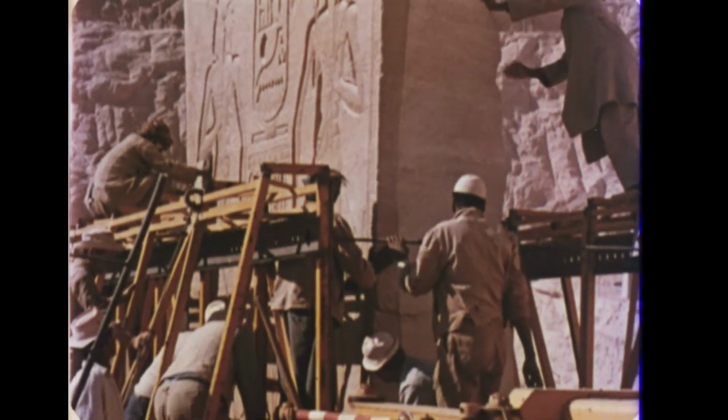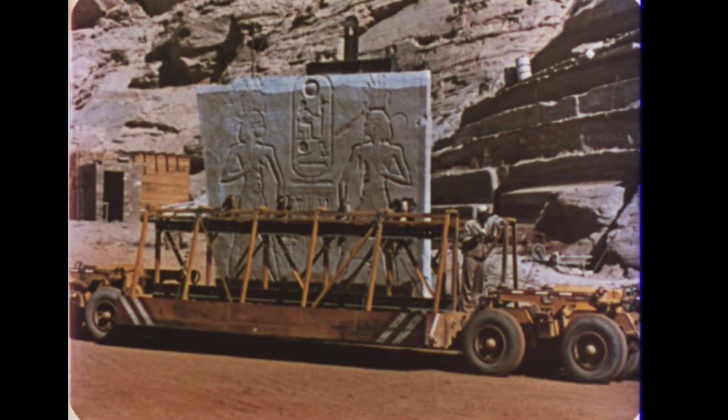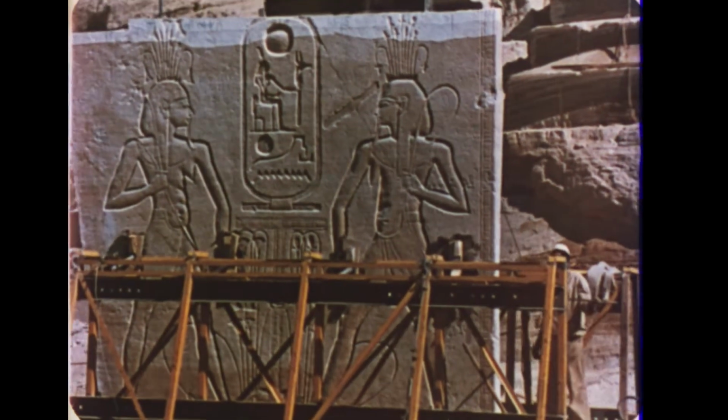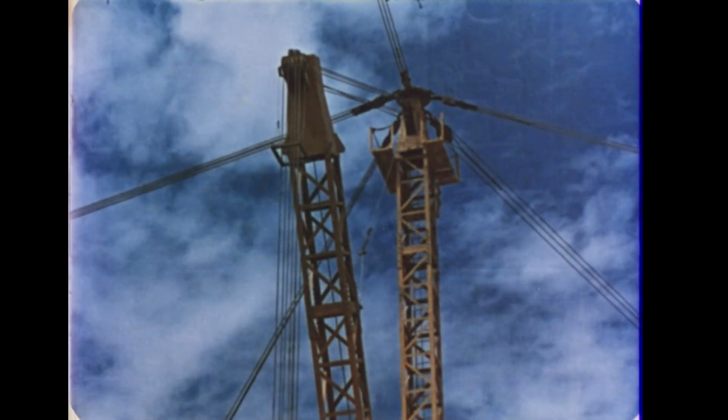The last of the wall reliefs is ready for transport. By coincidence, it bears the motto under which the salvage project is being carried out, the union of the Upper and Lower Nile as the symbol of wealth and fertility.